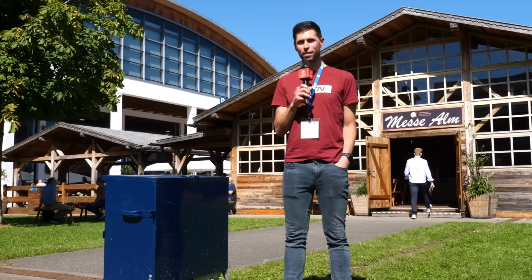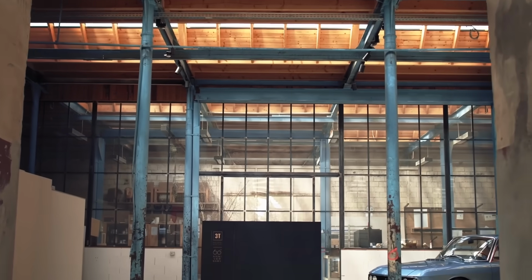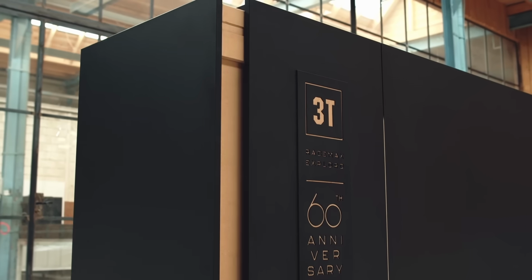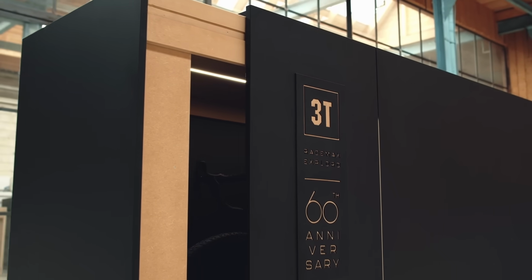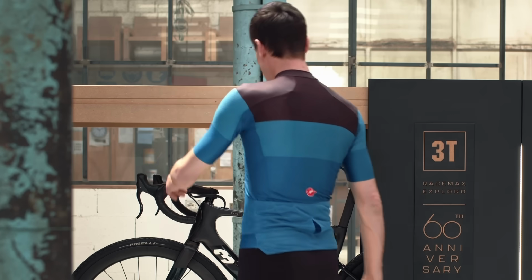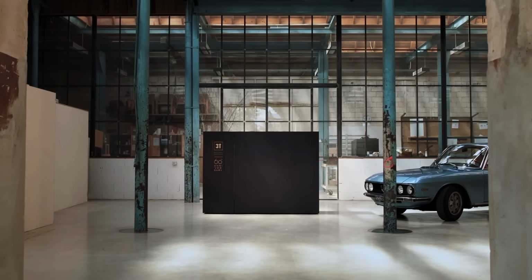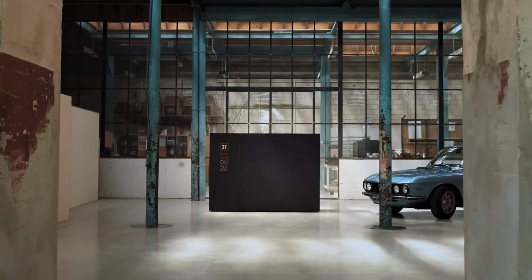Now, 3T have released something called the Dream Box, and it sells for €20,000. But it's more than just a box. It's like the ultimate garage and storage location for you to keep your bike nice and secure. In addition to that, it has a door and a drawer to remove your bike in and out easily, which is actually remote activated. Would you believe it? It even includes water bottles and the cages themselves.